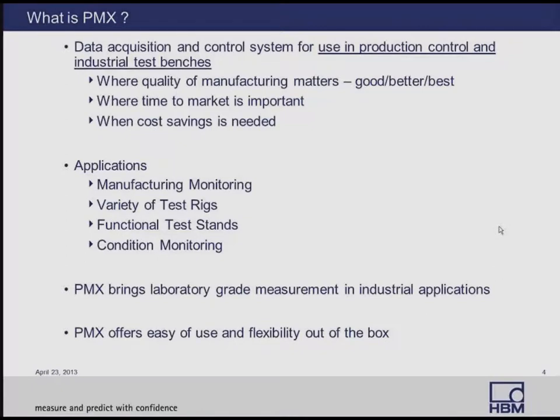Most people who will be using PMX would be looking for a better quality of manufacturing, such that during manufacturing processes they can maintain tighter tolerances, thereby giving them a better yield. For industries where time to market is important, the traditional way of doing things is you do manufacturing, then you go offline, and then you're testing. PMX gives you an opportunity to do the testing at the end of the line, so it saves you time and hence time to market. And when cost savings is needed, in some cases post-testing may not even be needed if you can qualify your production during the manufacturing process.